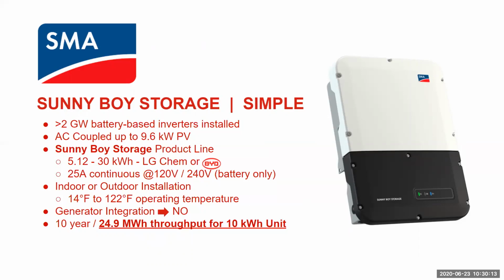In that case, you're going to have some sort of inverter to take care of that 15, and then a second inverter to take care of the 5. If someone has, let's say, an 8 kilowatt PV array, you can use a single Sunny Boy Storage inverter with up to 9.6 kilowatts of grid tie PV. That's substantial. Remember, 9.6 kilowatts of AC coupled PV is a significant amount for a single inverter.